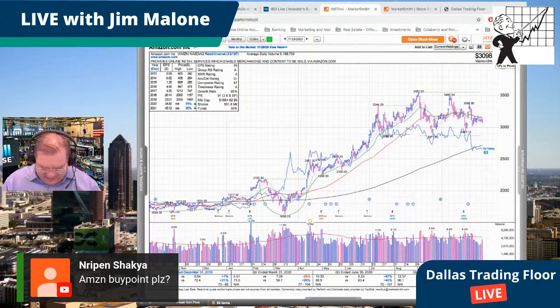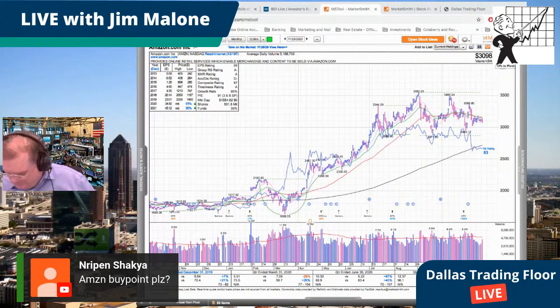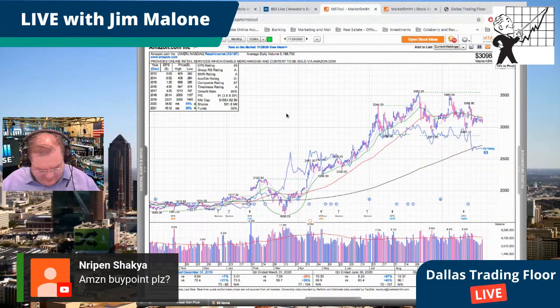But the Amazon (AMZN) buy point is equal to 35.5225 on, let's see, on what? On a first stage consolidation. So I'm going to put that out there. Why is that so important?